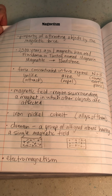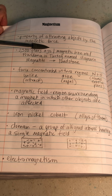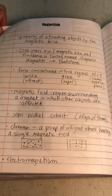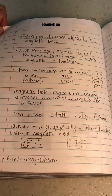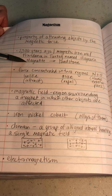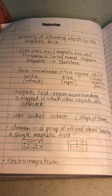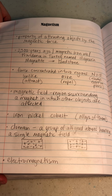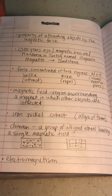This big magnetic ore was found in a province in Turkey named Magnesia, and that's actually how the magnet got its name: magnetite, the substance that was able to have these strange properties. Magnetite eventually became known as lodestone. You've heard that before, lodestone being a natural magnetic rock because it has the metals in it.